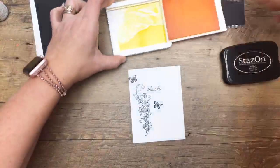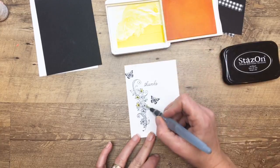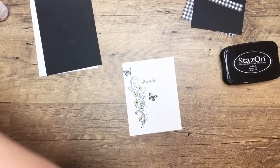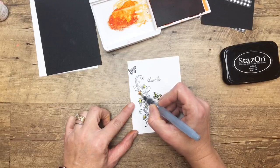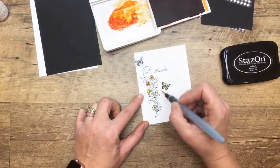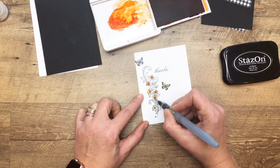Okay, let's start with Pineapple Punch. Let's see, oops, wrong one. Little bit of Pineapple Punch that's in the lid there. I'm just gonna do the center of those flowers and maybe the butterfly. He can be Pineapple Punch too. Okay, then a little pumpkin pie on the outsides, blending that Pineapple Punch up into those petals. I probably used a little bit too much, but that's okay. And then I didn't want to bring in another color, but when you have leaves, you pretty much have to bring in another color. It has to be green.